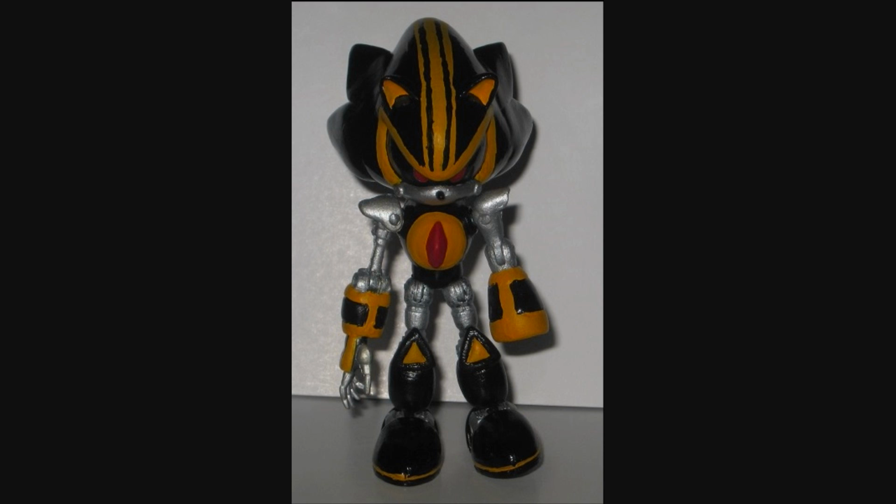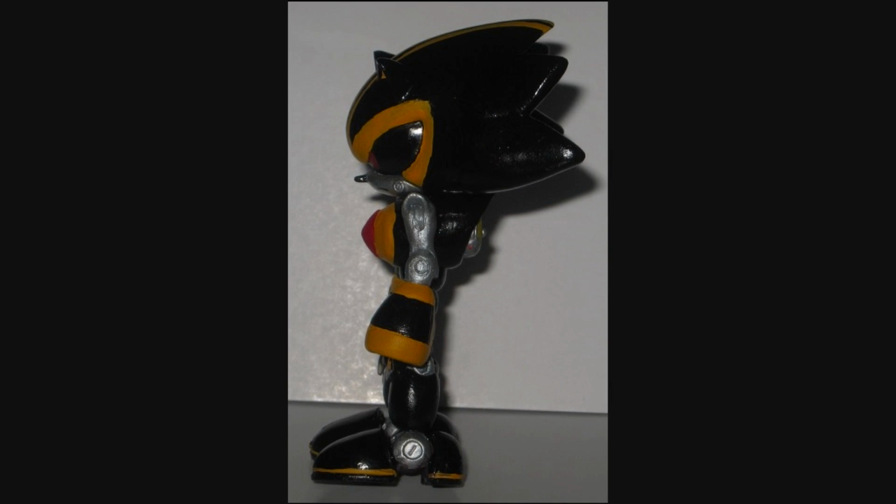And this time I actually had a full Metal Sonic figure to make the custom. Well, a full Metal Sonic figure minus an arm, but since he has an asymmetrical design with that arm cannon, it pretty much works with the substitute arm. Yeah, this is great.